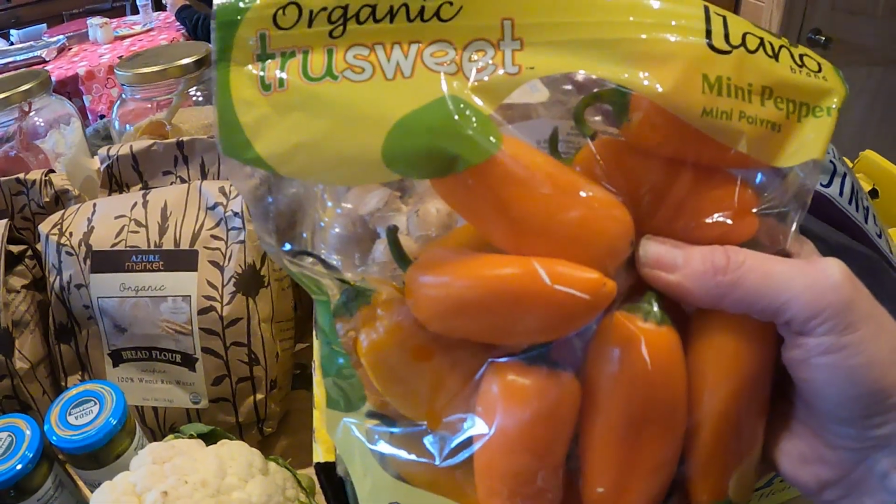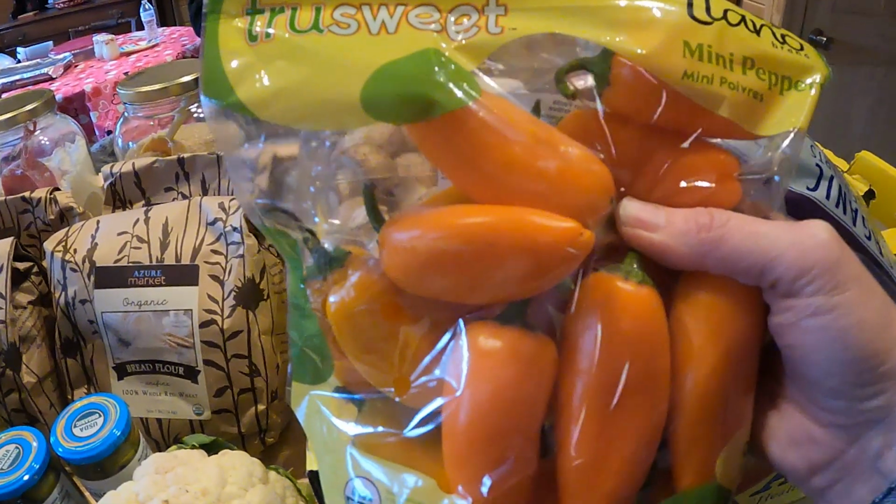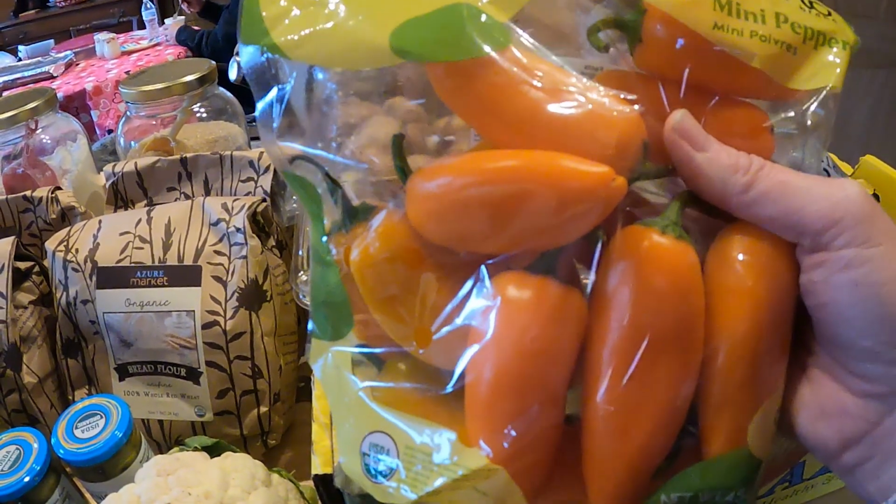Also, I have a 1-pound bag here of the mini sweet peppers. We really like these a lot. They're easy to cut up and put on salad. And recently I did get a red pepper from our local market for a salad. It was not organic, which a lot of stuff, you know, in our local markets aren't.